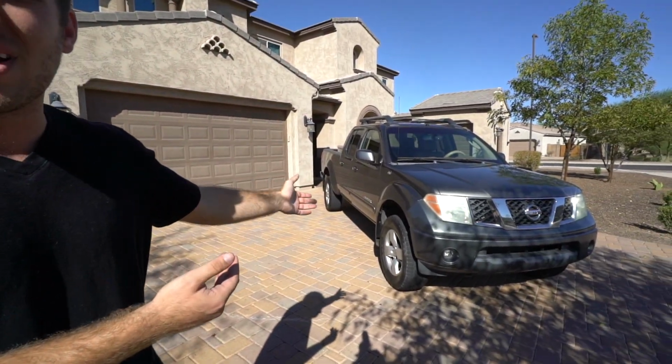I love this. I love it so much. If I can make $1,500 or $2,000 off this and drive it for 3 months, I'd be super satisfied, super happy. But as long as we don't lose money, we'll be happy.